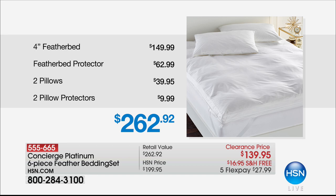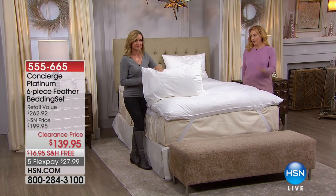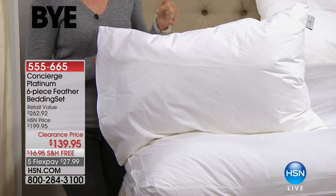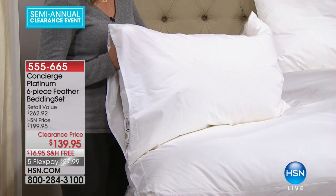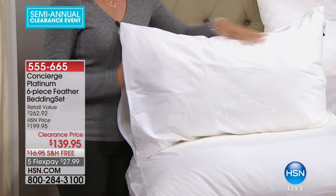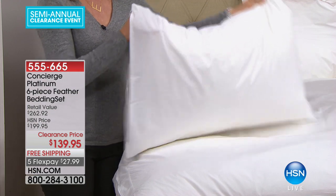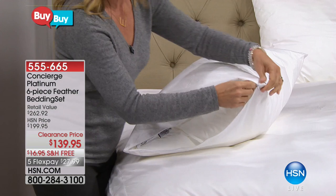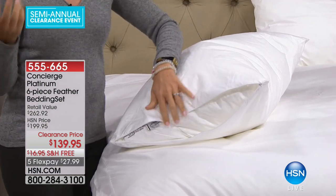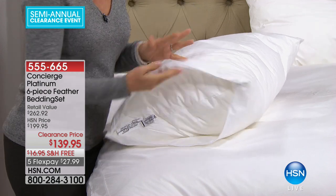So, if you wanna really say, I want that luxury five-star bed, you gotta get a feather bed. Well, I think what's great about this set is many times when you invest in a feather bed or feather pillows, you're like, oh my gosh, now I have to buy the covers. A feather pillow and a feather bed is unsurpassed in terms of comfort and natural. I always say it's like the comfort food of bedding. But many times when you start pricing all the additional pieces, it starts to add up and become completely ridiculous.